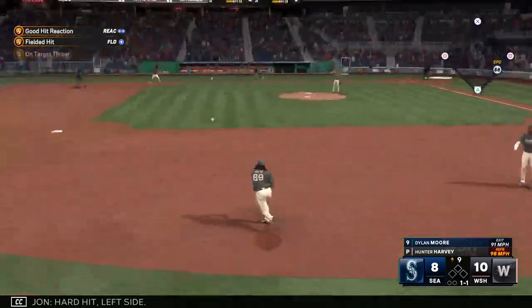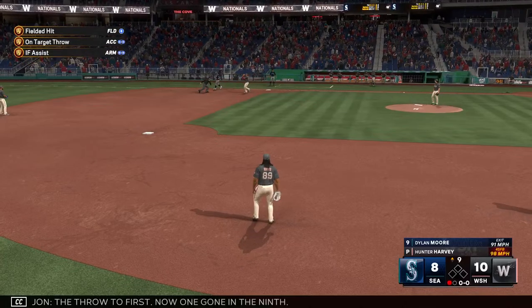Hard hit left side. The throw to first. Now one gone in the ninth.